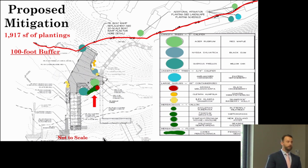It's attached to your staff report. A lot of pretty colors on here. Basically, the main thing to get from this is that they are going to be going above and beyond the planting requirement for both the disturbance to the buffer and the water quality plantings.